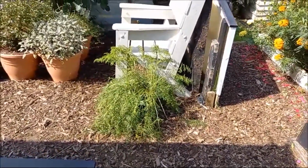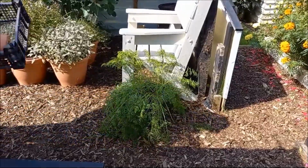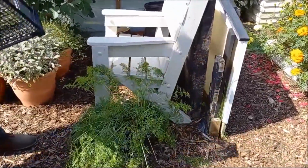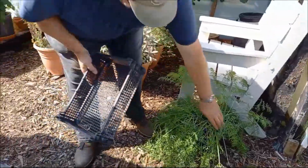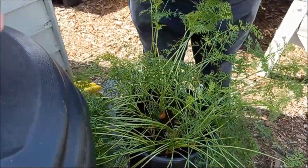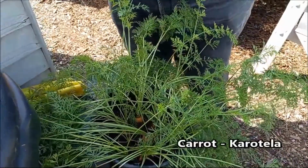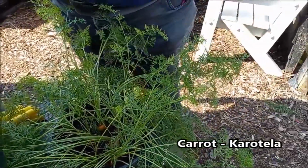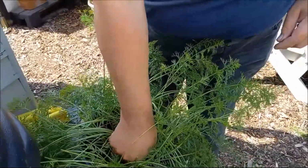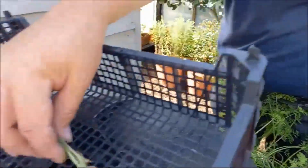And eventually William will be here too. There he is. Hello. Did you want to put the carrots on there? Make it easier for your back was my thought. So this variety, my dear, is called Caratella. It is called Caratella, yes. I know I spelt it wrong, I put 2 L's in it. Come on. So, first one.